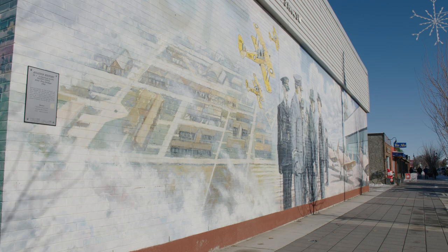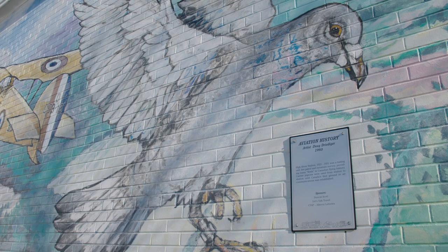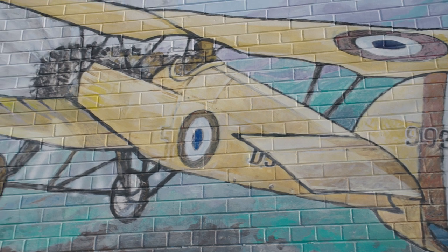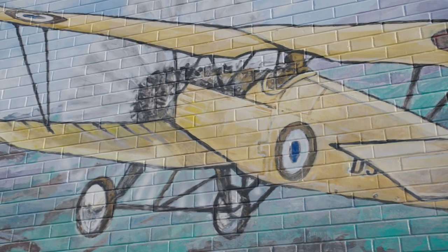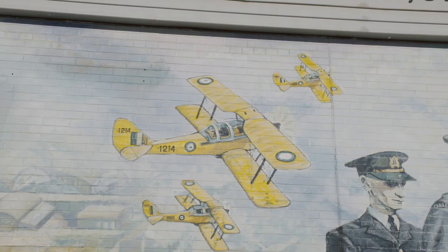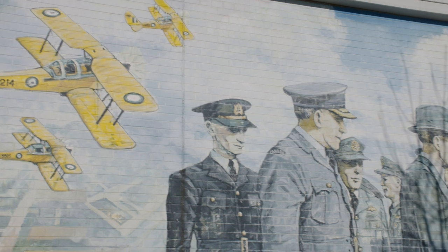I think the murals are more successful than I would have expected them to be. Part of that is because people come from out of town to High River, they see the murals, and then they're curious. So they'll go to the museum, and at the museum you'll find a mural walking tour brochure. That brochure really gives people an opportunity to walk around the town, experience the town, and see all the murals.